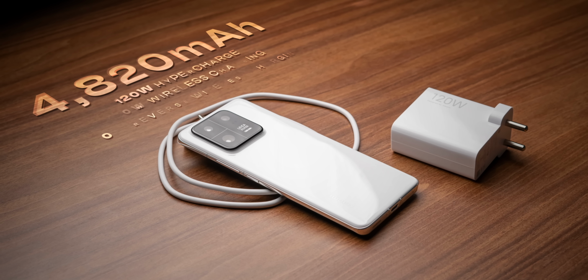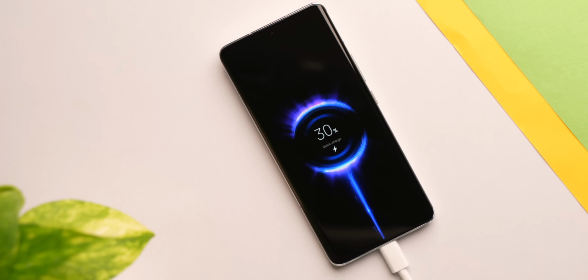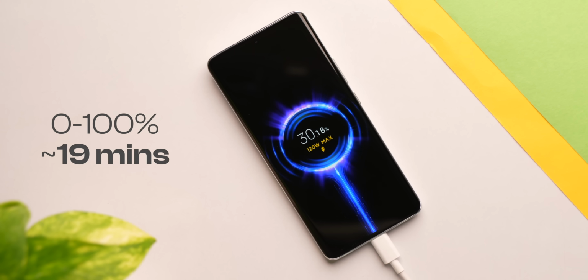The battery is 4820 mAh and it comes with Xiaomi's 120-watt HyperCharger, which is obviously super fast. It takes the phone to 100% in just around 19 minutes. Look, to conclude things, the Xiaomi 13 Pro is without a doubt the best flagship phone Xiaomi has ever made.